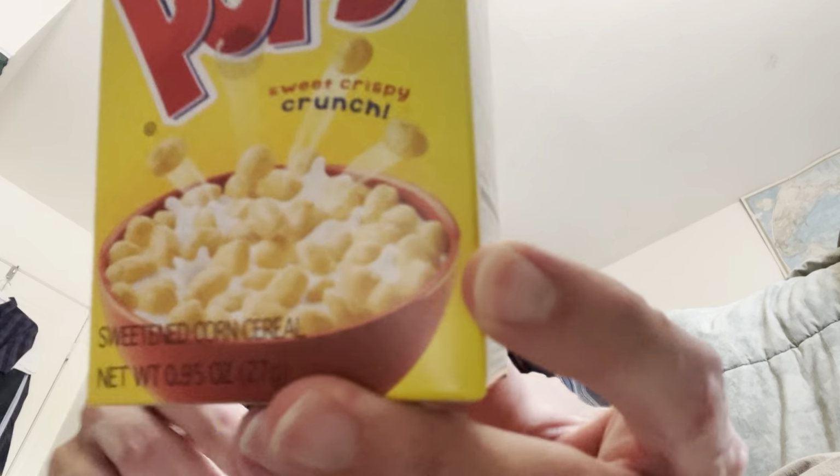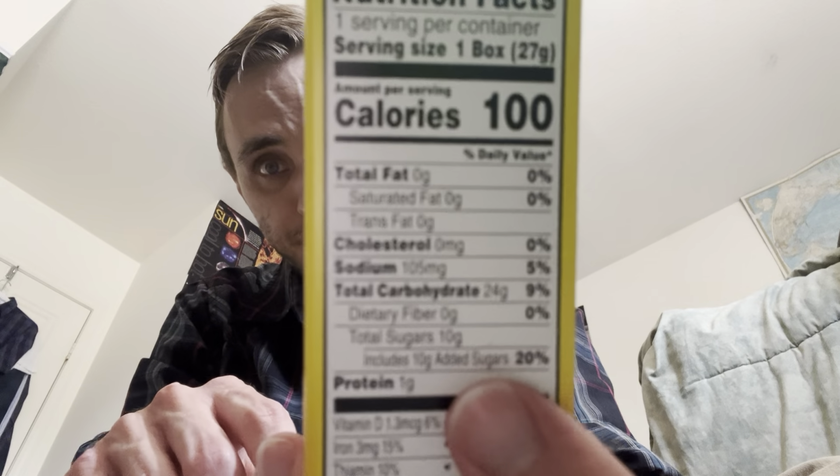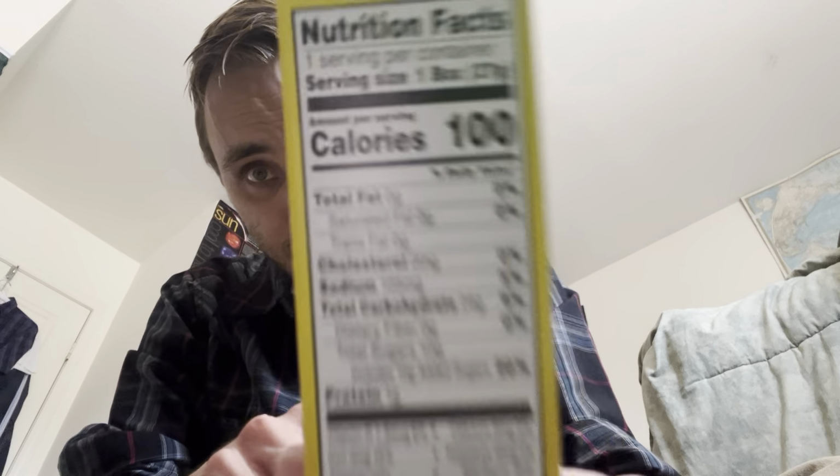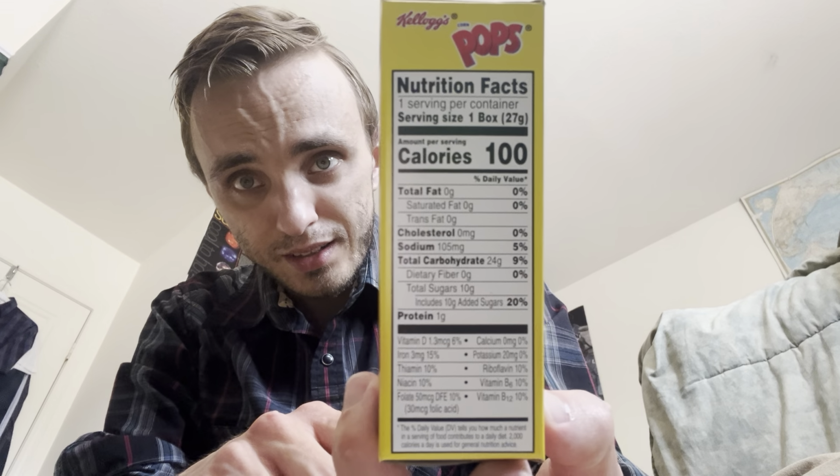.95, 95% of an ounce, or 27 grams. Serving size is one box, which is 100 calories and 10 grams of sugar. One gram of protein. 10% of your daily vitamin B6 and B12. Yeah, there's nutritional information if you want to take a look.